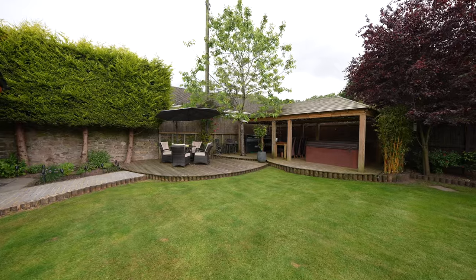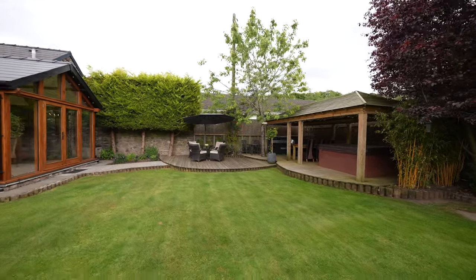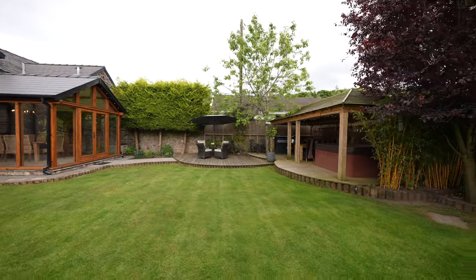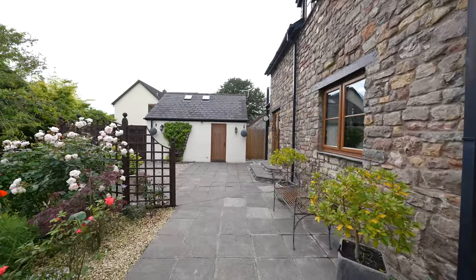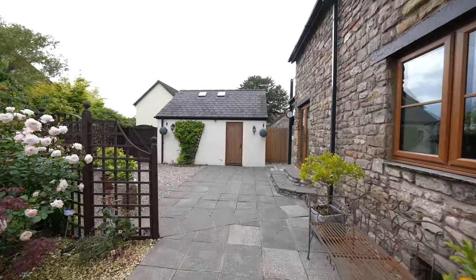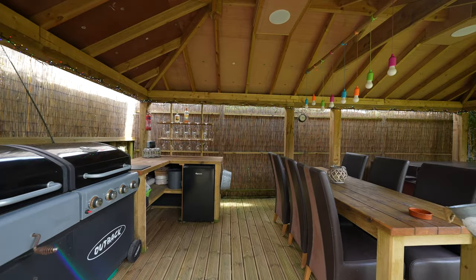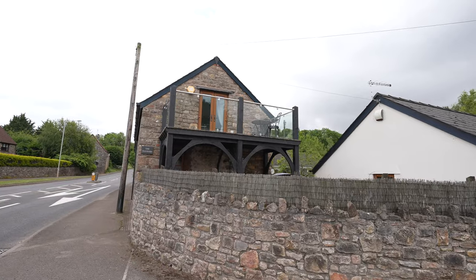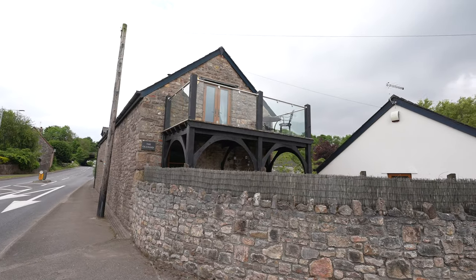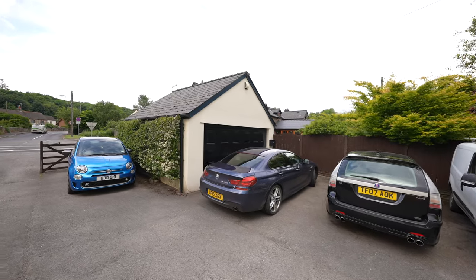The property offers a sizeable plot and benefits from the most beautifully presented south-facing landscaped gardens, which are private with a neatly manicured lawned area, established borders and a covered entertainment area with speaker system, feature lighting and space for a hot tub. The rear garden also features a large paved sun terrace and decking area. There is also a raised balcony area that is a recent addition. The double garage and off-road parking are accessed off a shared drive.